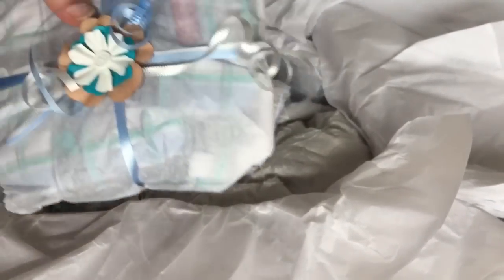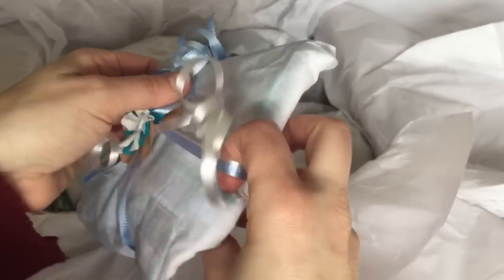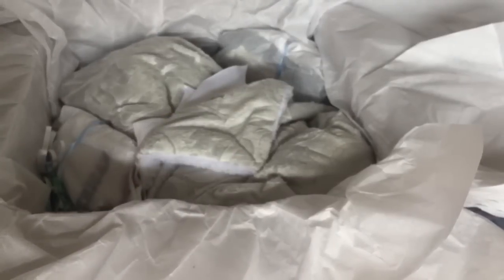Where should we go next? Okay. Oh, I'm not going to keep saying how beautiful it looks, but I'll just say one more time. Everything. And it all looks so boy. I'm so excited for this baby.